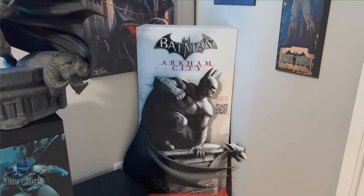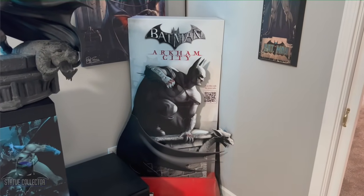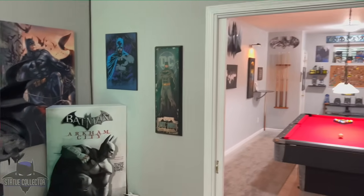And then below there, we've got an Arkham City cardboard cutout. A friend got this from GameStop when they were getting rid of it, and he gifted it to me. So it just sits over there in the corner.